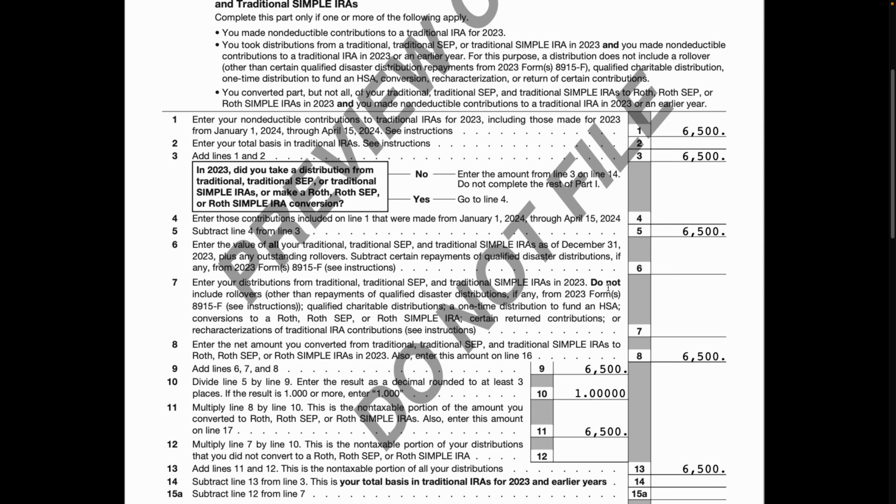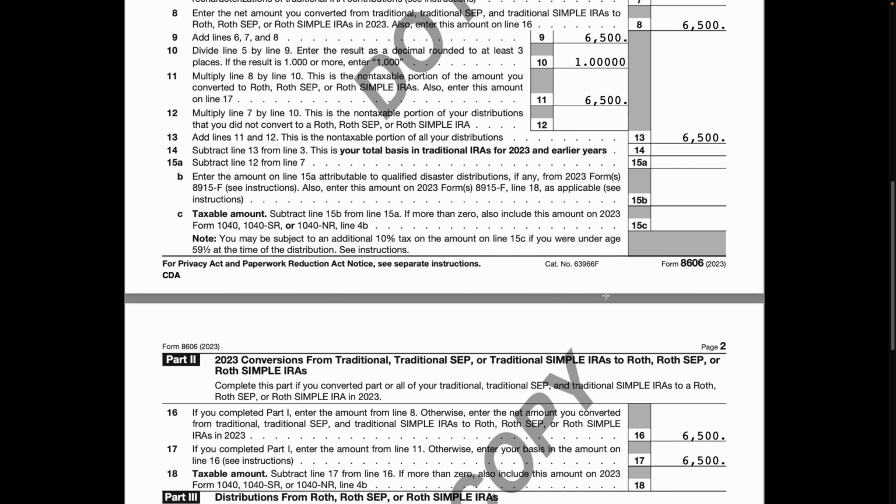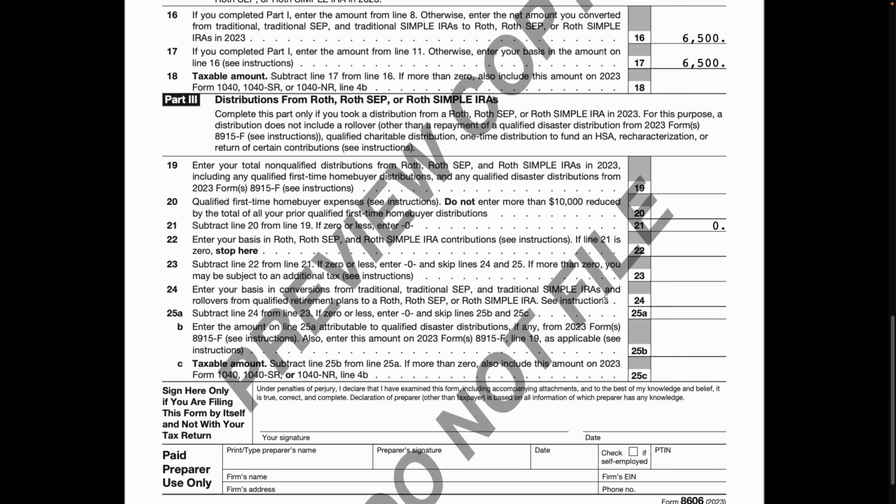And so this is what the completed form looks like, and if you've done it correctly, there should be no tax implications, assuming again that we didn't accrue interest in our traditional IRA before converting, and so there's a sense of urgency in converting as soon as possible with that traditional IRA. So hope that helps. And good luck with your backdoor Roth IRA contributions in the future.